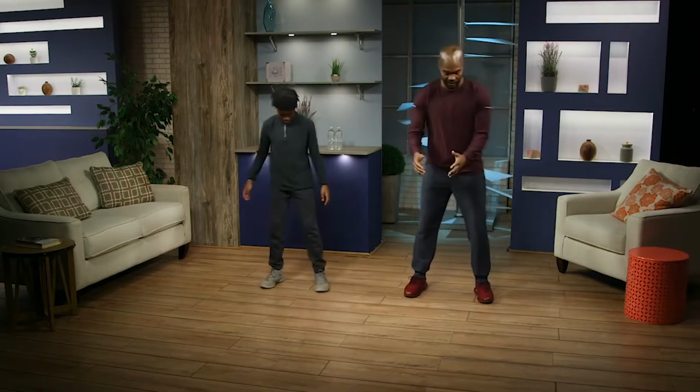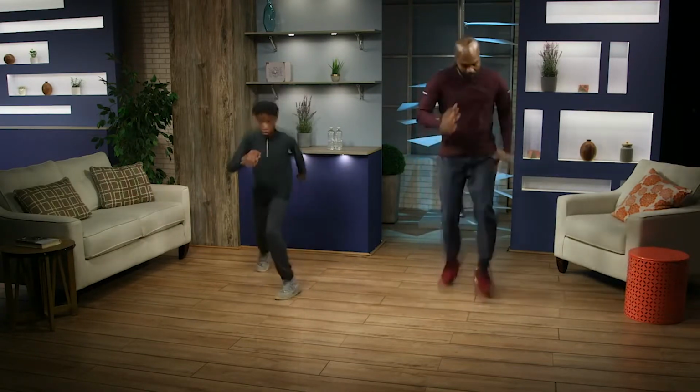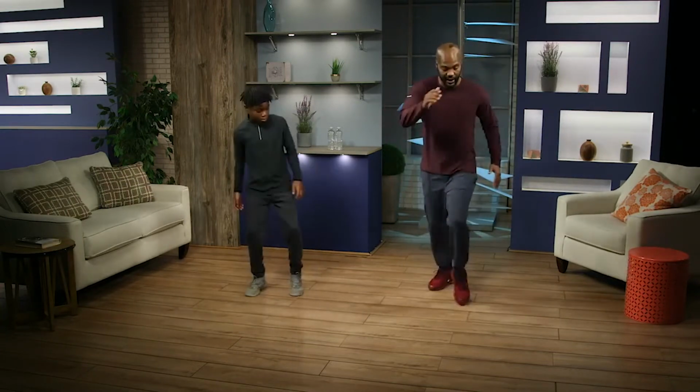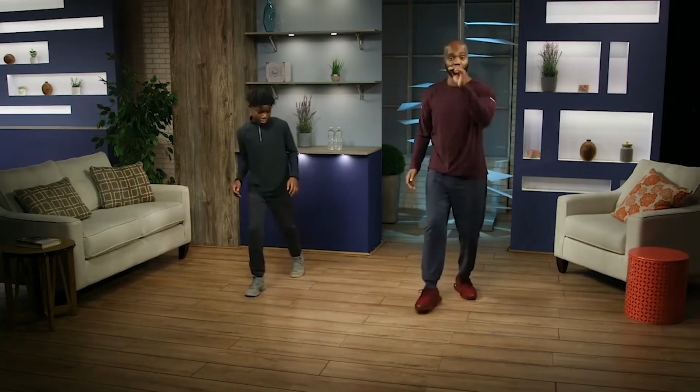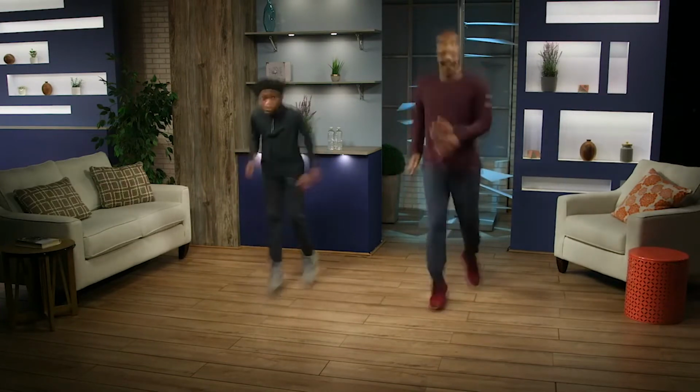For our split jumps, we'll stand. We'll take one leg forward and we'll switch. Switch, switch, switch. Remember, the modifier is just a step. Step if you have to, but jump if you can. Good. Good job. We're almost there. Remember, every move can be modified. Breathe and always feel great.